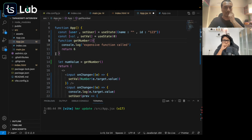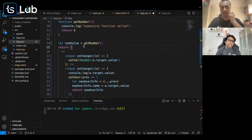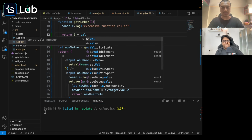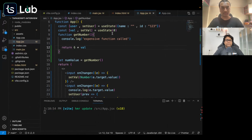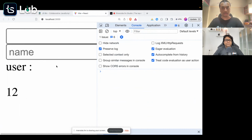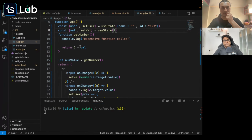Let's say we want that. Now, if we have getNumber, we need to call this only when we have this change. So we return 6 times value. Now let's see what will happen. We're having 0. Let me change it to 2, let's say. So we're having 2. Now check this: if I change the name, the expensive function is still getting called. The expensive function is still called. This is not a good way to do this.